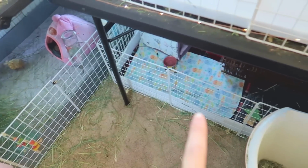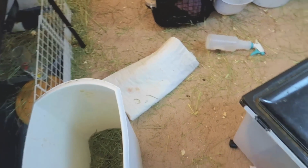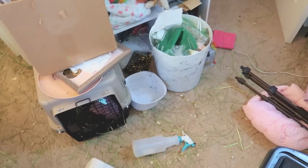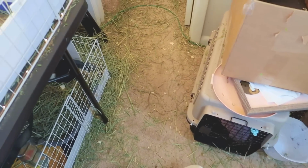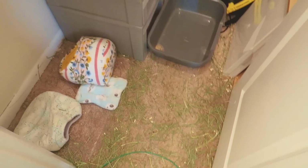Boys need a clean as well, especially Waffles. He's the messiest. And then I also want to work on the floor. Every week, the floor looks like this, and every week I try to stop it from looking like this, and it doesn't work, especially the closet. Closet floor is looking really, really rough.